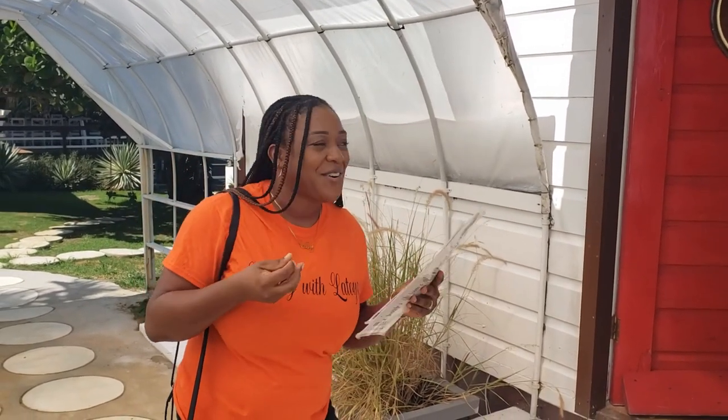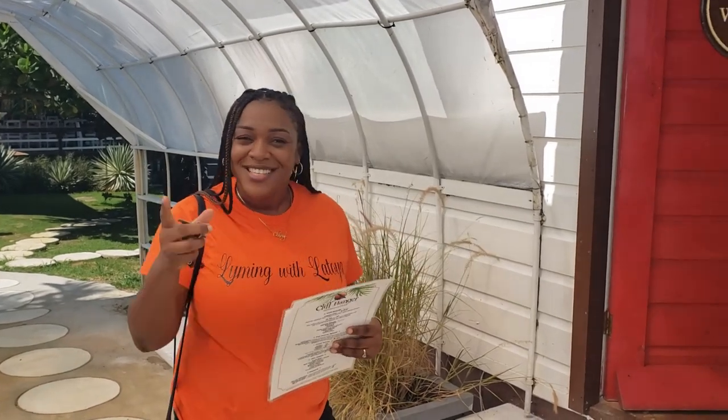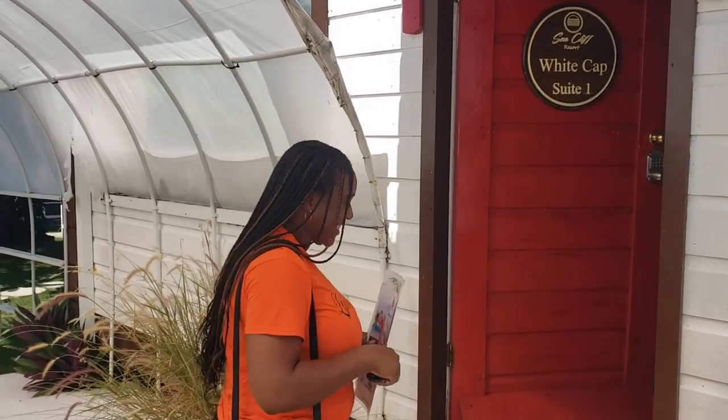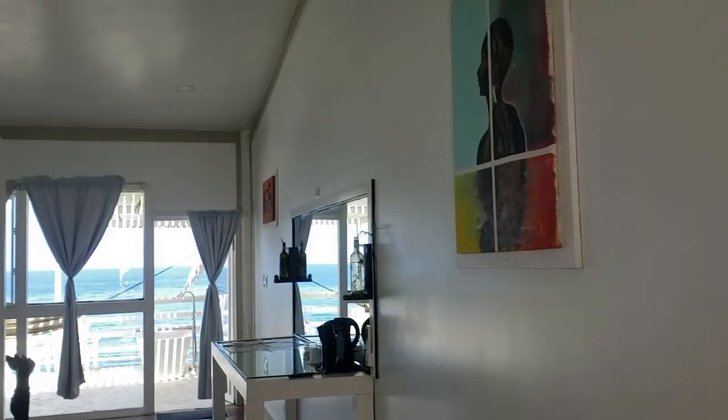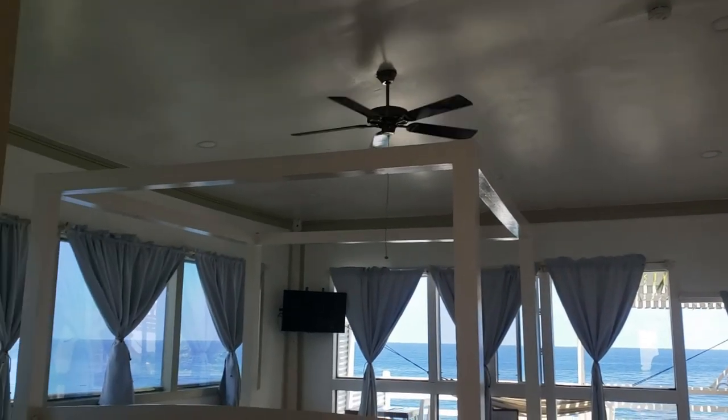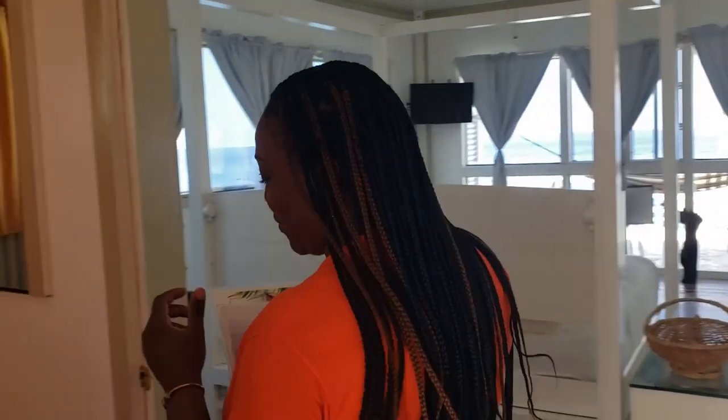I'm so hot, but guess what? I have my key for my white cap room. So let's go inside to see how it looks. As you enter, to your left you have the bathroom. Come with me, let me show you what the bathroom looks like.